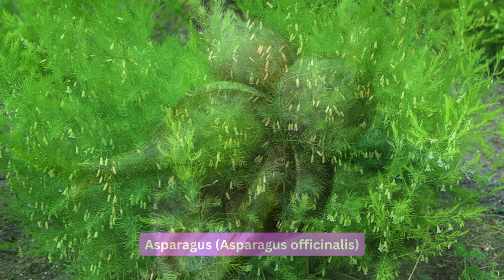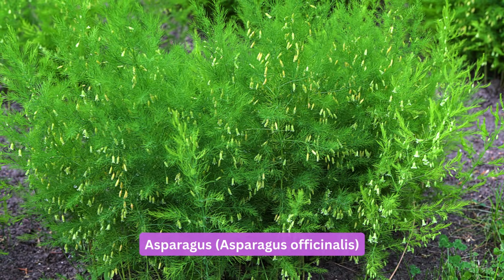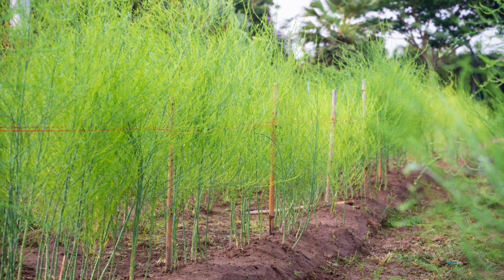Asparagus, Asparagus officinalis. The gentleman of vegetables, late to the party, but classy. Year 1, shy. Year 2, training. From year 3, boom, spears every spring for up to 20 years.